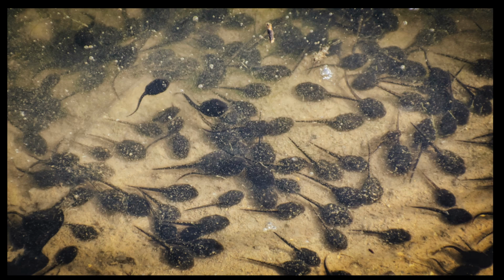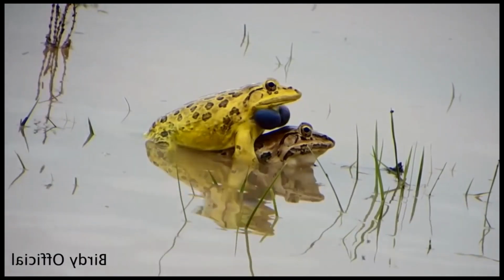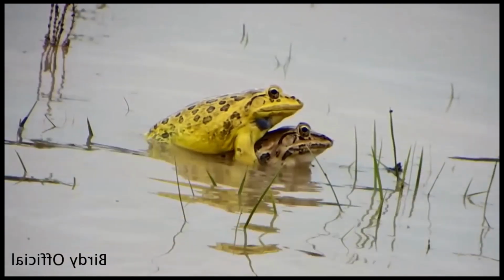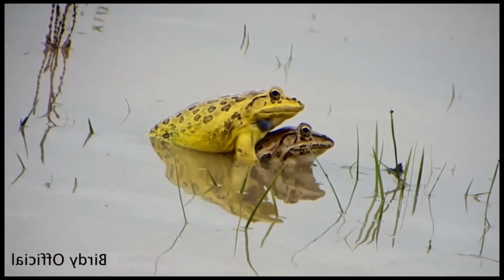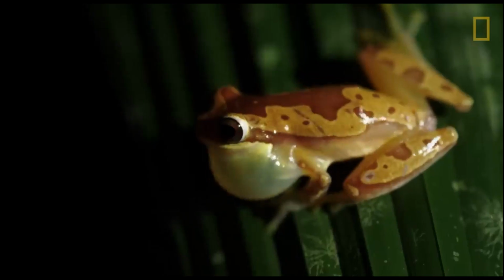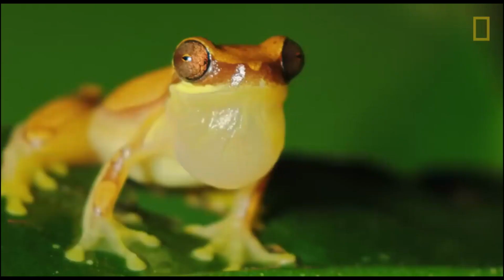In a few species, fully formed froglets hatch from the eggs, but most of the time the frog starts its life as a tadpole. While adult frogs are carnivores, tadpoles can be vegetarians or omnivores. Some are filter feeders that eat algae, and others have teeth and can eat anything from rotting vegetation to other tadpoles. Either way, tadpoles tend to be voracious eaters. It takes a lot of energy to complete their metamorphosis into frogs.